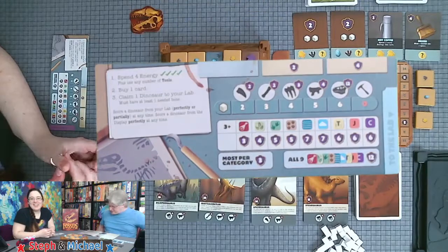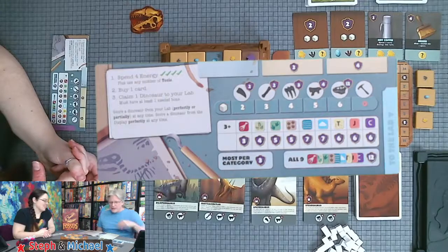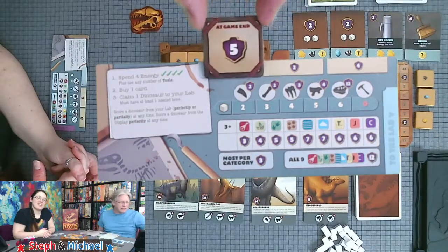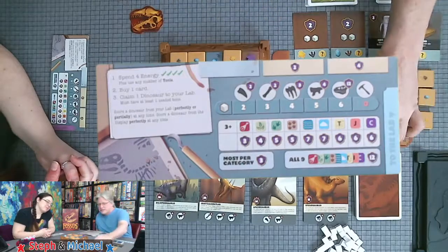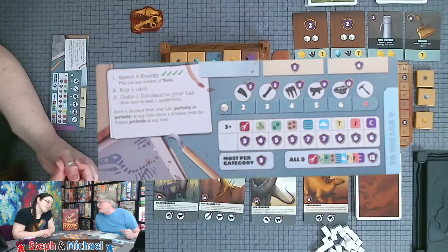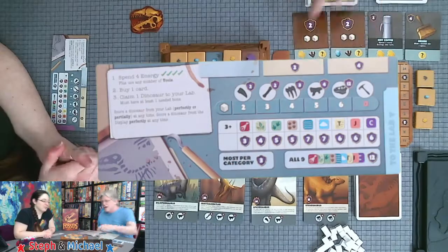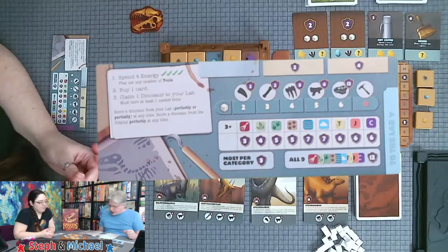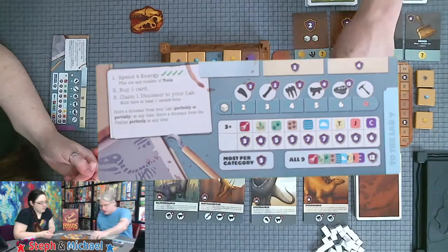You are going to score any of your tiles that give skill points, like teeth are worth 5. This doesn't come with a score pad. Probably could use one, but it doesn't. It comes with the score track, so we kept track on the track. So you're going to score for, like I say, leftover bones. You're going to score for leftover plaster.